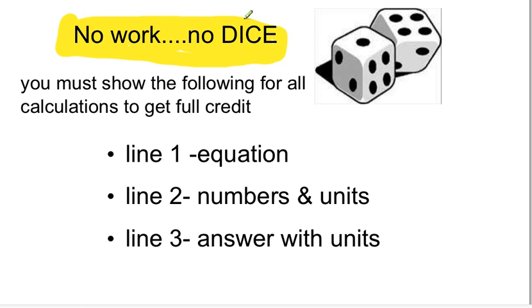If you're solving a problem in my class, I should see 3 lines in each of the problems that you're doing; the majority of the problems that we do would fall in this way. The reason why you have to show your work is 2 things. First, if you get it wrong, you have to know what you did wrong. You have to be able to identify it.